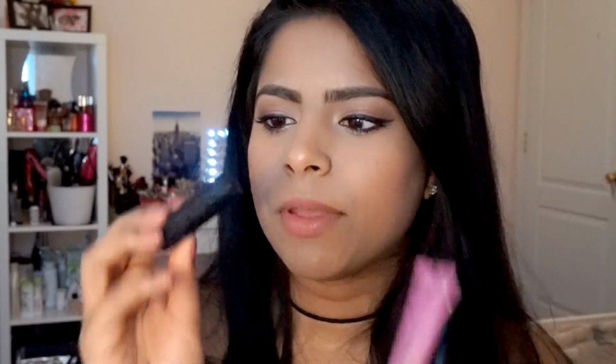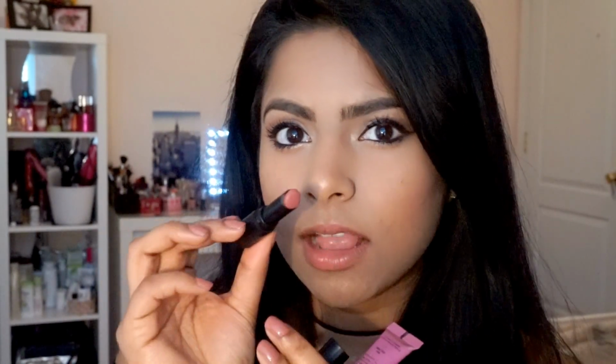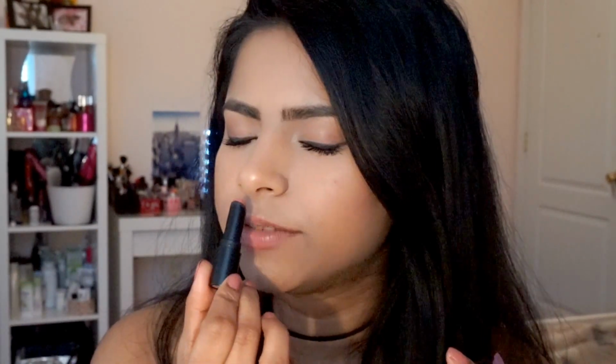In terms of lip options, I have 3 of my favorites. This one is the Buxom Big and Sexy Sinful Cinnamon. As you can tell, I love brownish nude lip shades or lip options. I think they're good for any eye look or any makeup look. This smells so good. It smells like chocolate. It's long lasting, and this one is really comfortable on the lips, and that's why I like it.